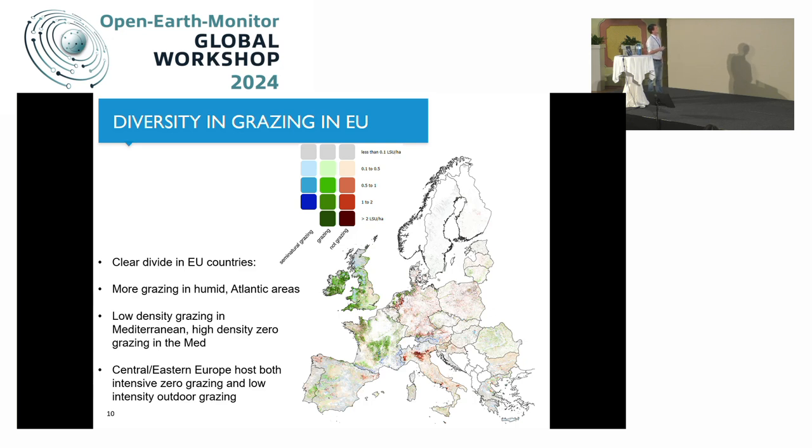France and Spain are also very diverse. You know, we have basically all different systems in these countries. Maybe Central Europe is more homogeneous, let's say. But there's a clear divide in the European Union, so more grazing in humid Atlantic areas, low-density grazing in Mediterranean, also understandable. You know, there's less biomass or more land degradation if there's grazing.